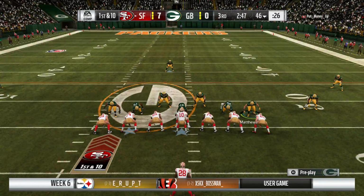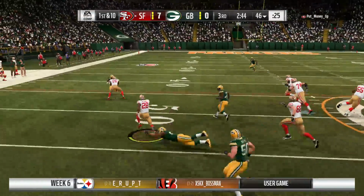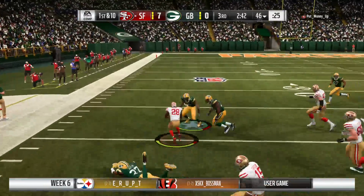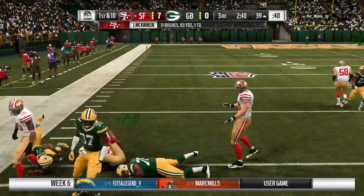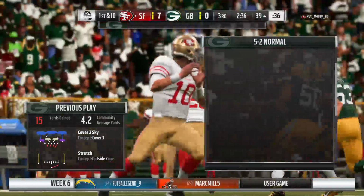You got 3 down. And the first play of the drive goes to McKinnon. And he's brought down. And a nice carry there of 15 yards.